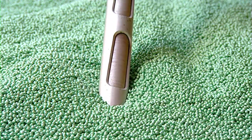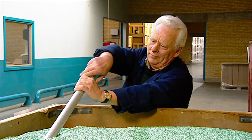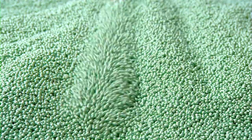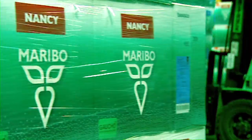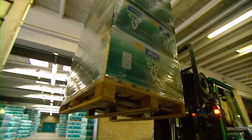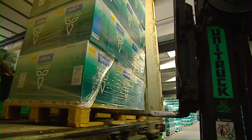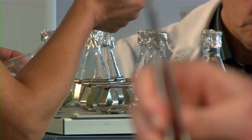Finally, the Danish authorities certify the seed in accordance with international quality standards. At last, the seed can be packed and dispatched to our customers. Research and development is vitally important.